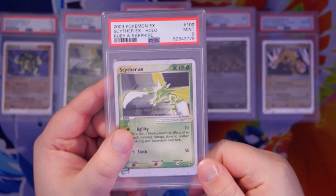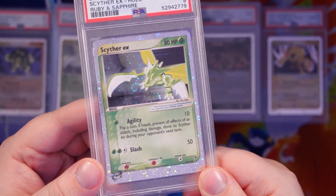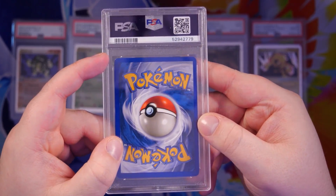Oh yes, Scyther as well in the 9. So I sent 2. Oh, that's got a beautiful swirl there as well. Look at that. Swirls get girls. Some of you guys love swirls. Mint 9 on the Scyther EX this time. And a big nick in the corner. Look at that. That's crazy to get the 9 still.